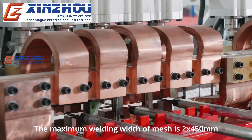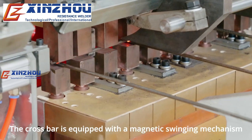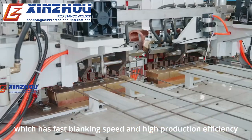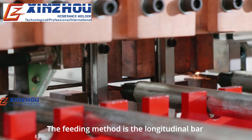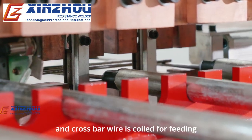The maximum welding width of mesh is 2 by 450 mm. The crossbar is equipped with a magnetic swinging mechanism which has fast blanking speed and high production efficiency. It is suitable for 4 to 6 mm round steel and rebar welding. The feeding method is that the longitudinal bar and crossbar wire are coiled for feeding.